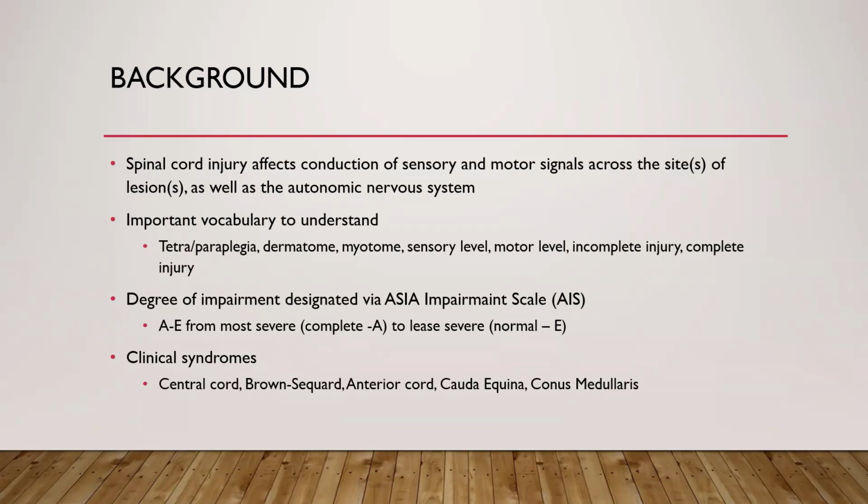And from all this scale and examination, the clinical significance is that it determines the syndrome listed. To give you some examples, central cord is a typical presentation in an elderly population with arthritic issues that compress the spinal cord. Brown-Séquard is a hemisection, which affects almost all symptoms on the ipsilateral side, with the uniqueness that pain and temperature sensation are affected on the contralateral side.